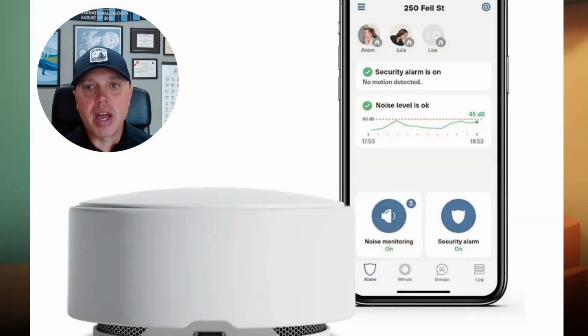Optional things that I think are helpful, and it depends on your situation, would be noise decibel sensors like Minut. That's Minut. We have a subscription to Minut, and we have Minut sensors across almost all of our properties. And that's important because it allows you to know if there's a lot of noise, a party going on, things like that. It doesn't record what people are saying. It just tells you how loud it is. And you can set the settings for alerts to whatever you want.